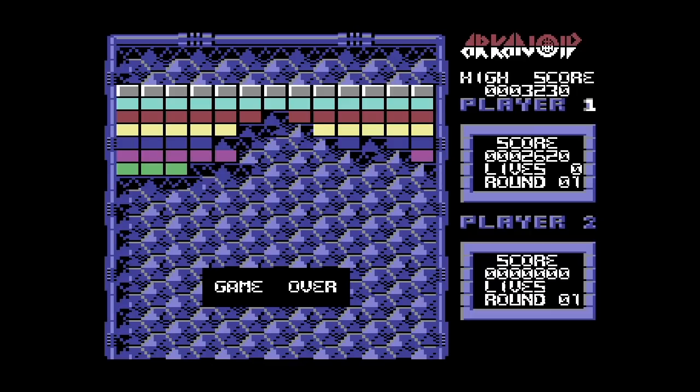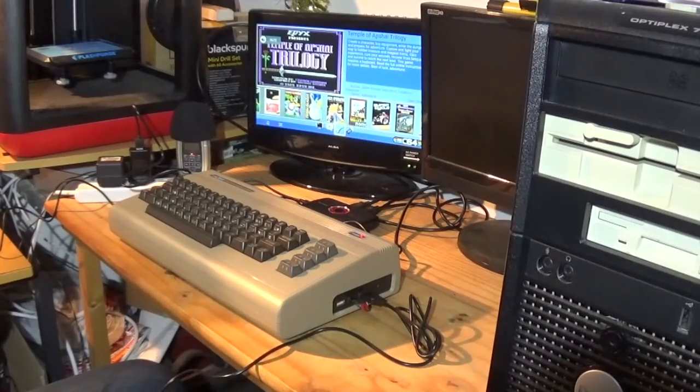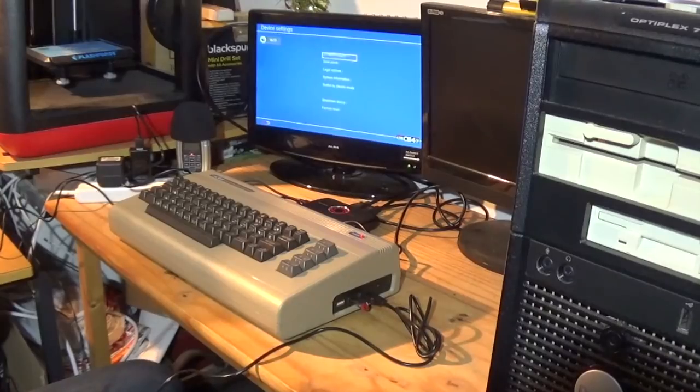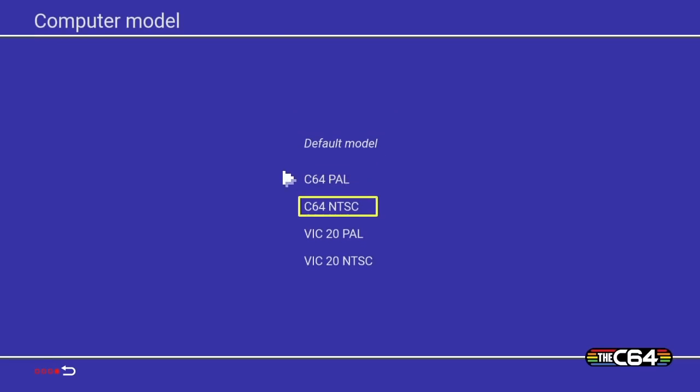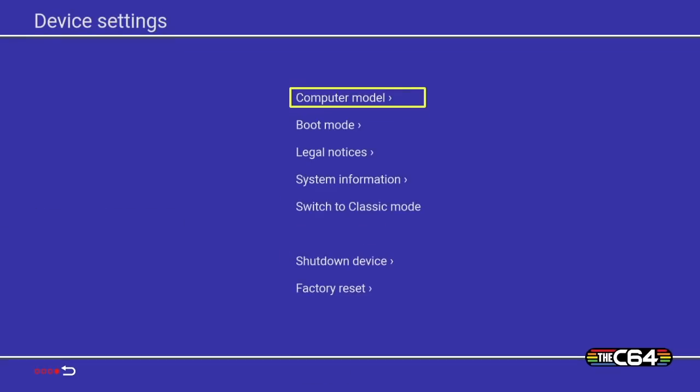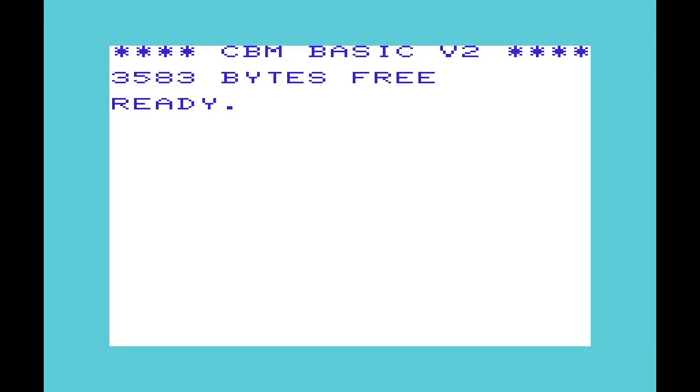Okay, let's go back. Let's try the VIC-20, just because I'm curious. Switch to classic mode. Oh, there you are. The VIC-20, a system I know very little about, other than it did not have the same power or performance of the C64 coming beforehand, but used the same keyboard.